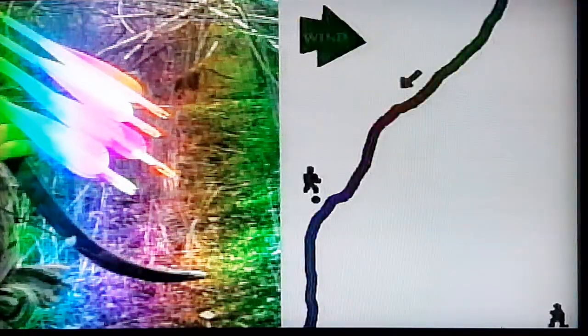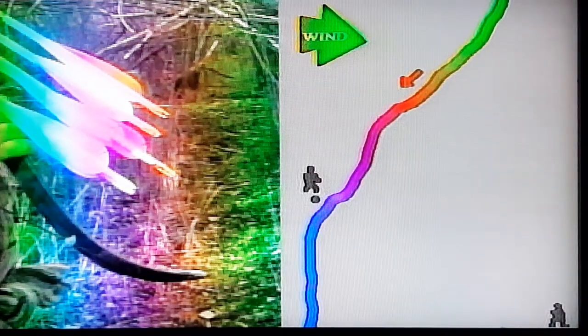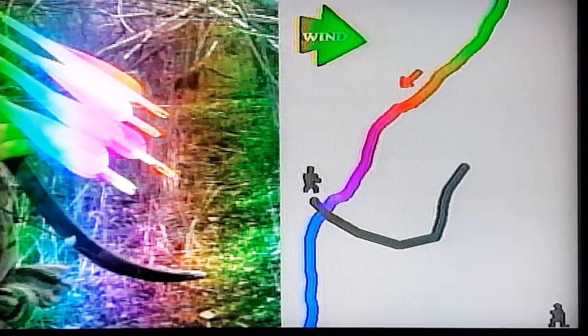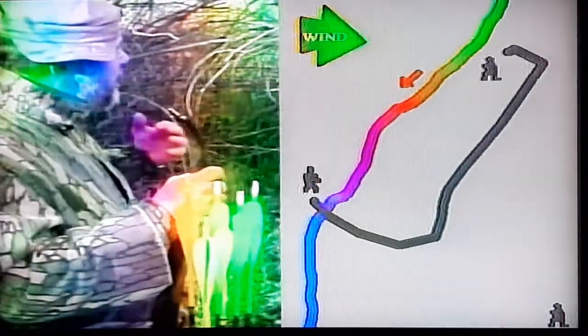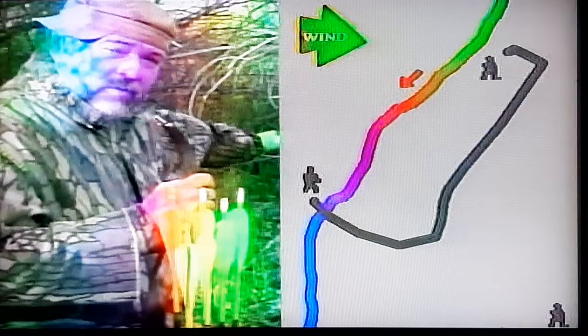So the wind's going this way like this. The way you want to get on stand is you get on the downwind side of the run and parallel it, not walking in on the main run. And I'll be catching deer that are coming this way, and I'll be downwind, and the run won't be scented up.